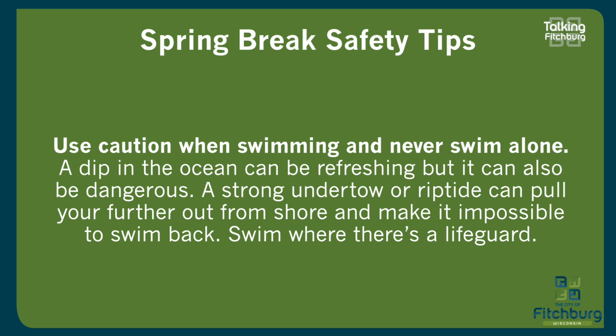We're all excited to get to the warm weather, and the ocean can be so refreshing, but there are undertows and currents in the ocean. So always swim with a buddy and swim where there's a lifeguard present. Something so refreshing can turn into tragedy quickly. You never know what's underneath. The ocean does change by time of day. Even if you're headed to the Gulf of Mexico, be careful and swim where there's a lifeguard present.